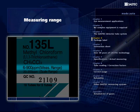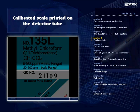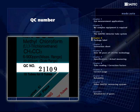This is the maximum measurement range possible beyond the calibrated scale printed on the detector tube. This is the calibrated scale printed on the detector tube. This is the quality control number. Always mention it when making any inquiry.